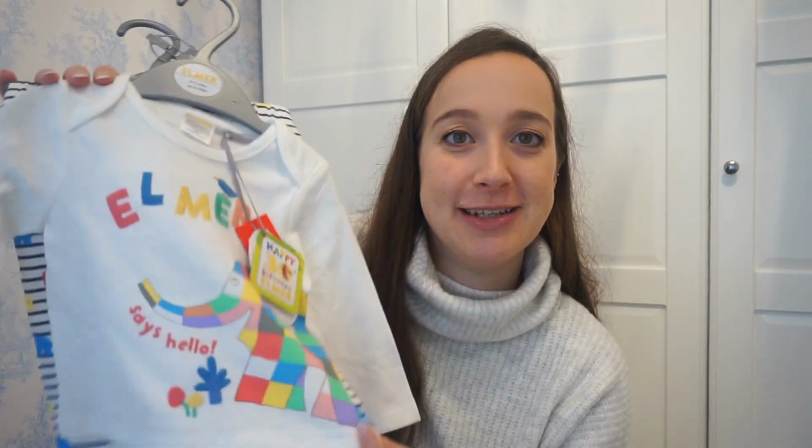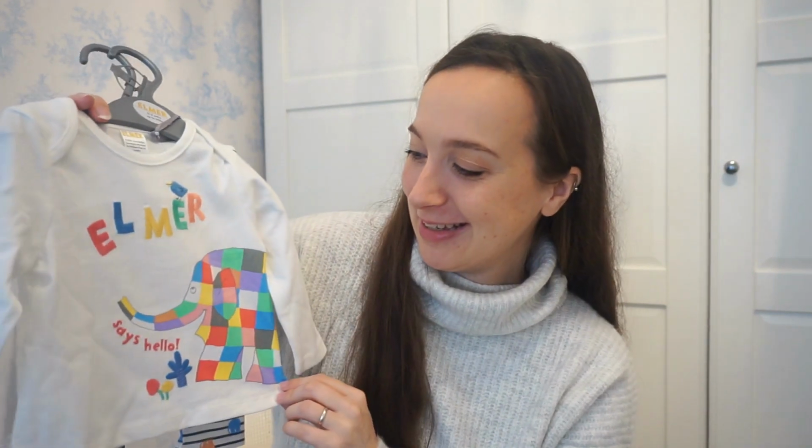And then Matt's mum kindly bought us some pyjamas, again 0 to 3, up to £14 from Sainsbury's. It's Elmer the elephant, which is quite cool. It's quite cute. So you've got little trousers there with the elephants on, and then the little top as well, which is quite sweet.